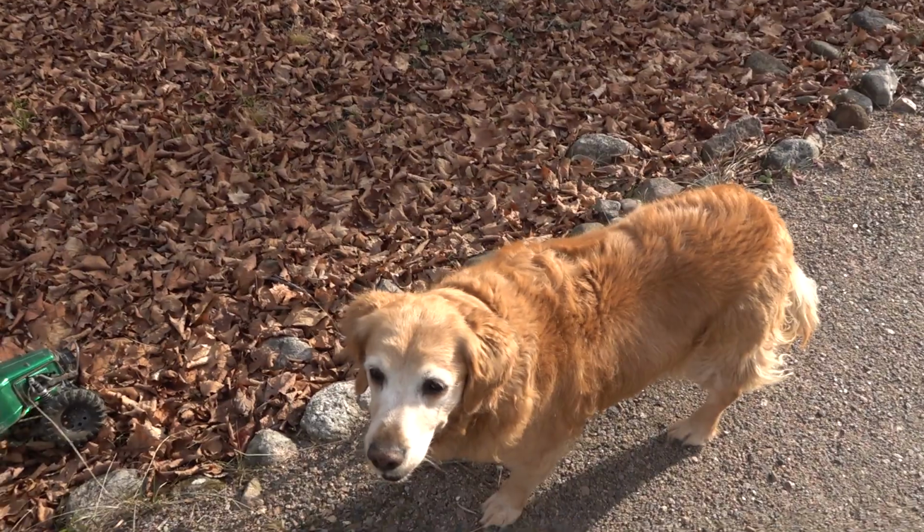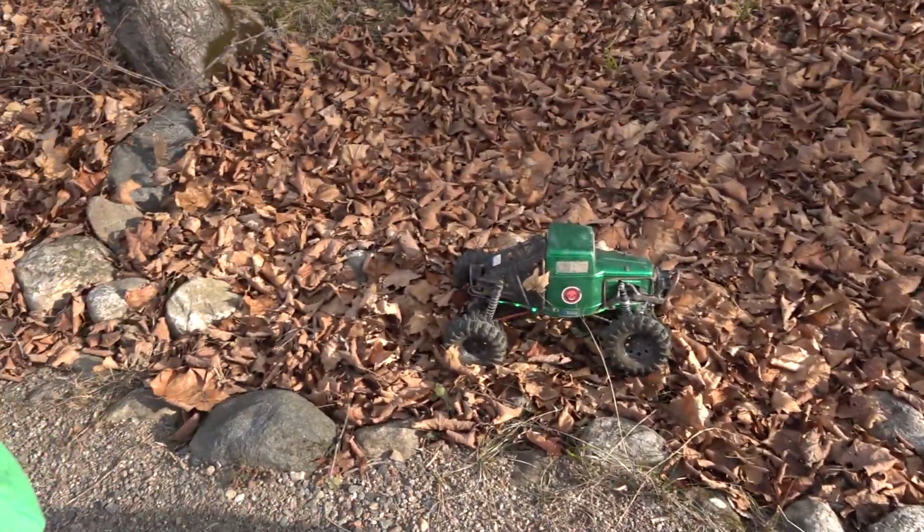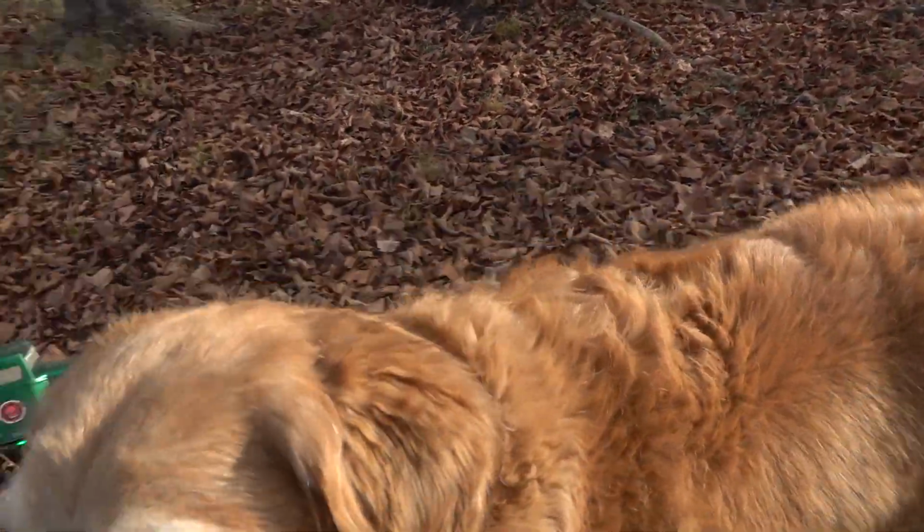But the sun's out and the wind's not howling, it's not raining, because the weather's been crap here. Actually, you can get out and do a little bit of RCing. Yes, the beard's coming in slowly but surely, whiter than ever. I got guard dog with me, and Relic is out. I get two of my favorite things out on the trail.